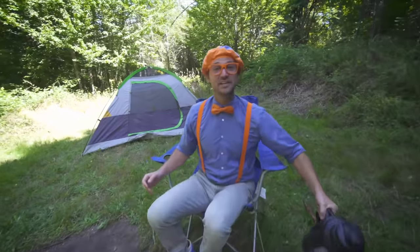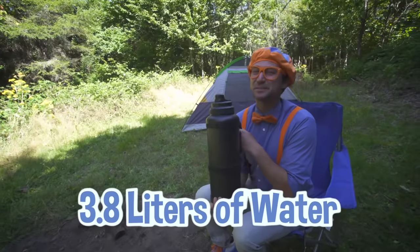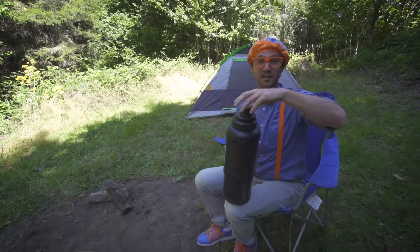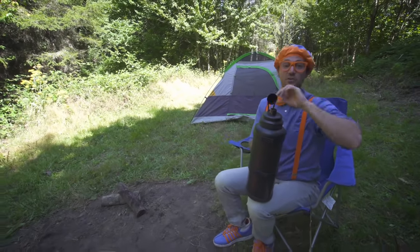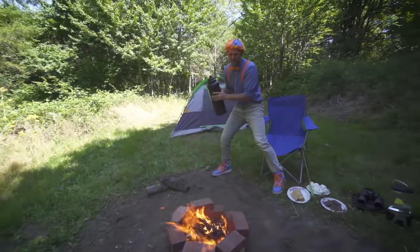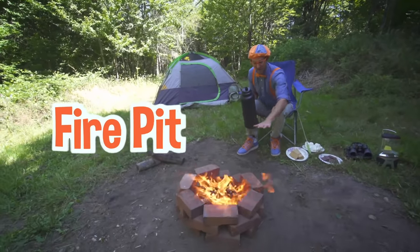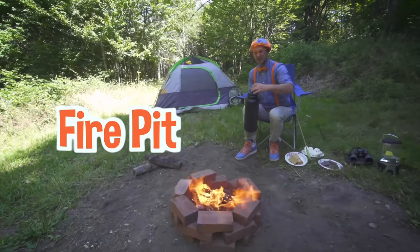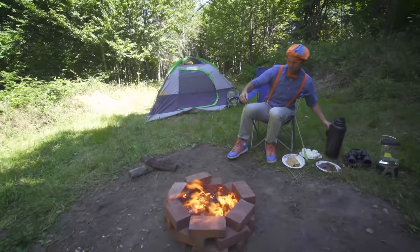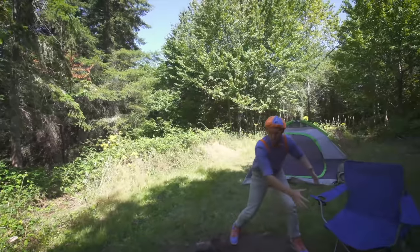And hey, speaking of near the campfire, remember earlier I had this gallon of water? Yeah, it's about 3.8 liters. You wanna make sure you have water near a campfire, just in case it gets out of control, you can pour some water on the fire and put it out. But it's actually in a controlled environment. See this fire pit that I made it in? Yeah, it's not gonna catch anything on fire. And that's another thing. You wanna make sure there's no branches or leaves or anything above it or around it.